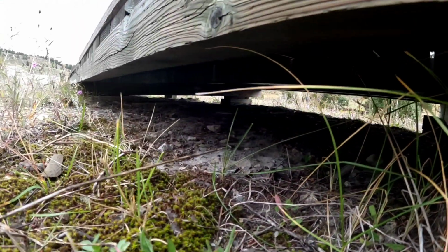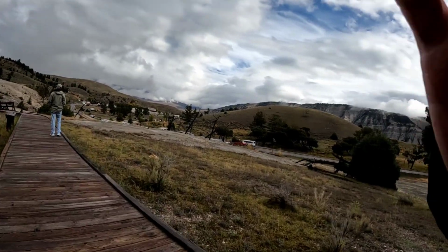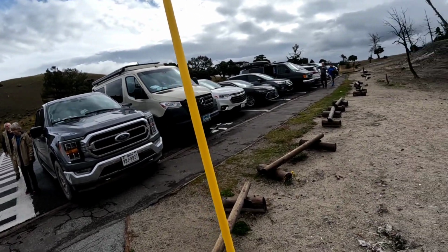Let's see if I can't spot this rabbit. There he goes. I saw him. These birds being funny again.